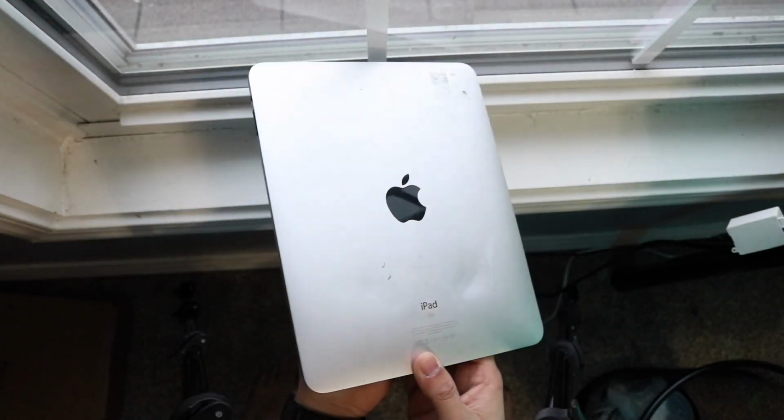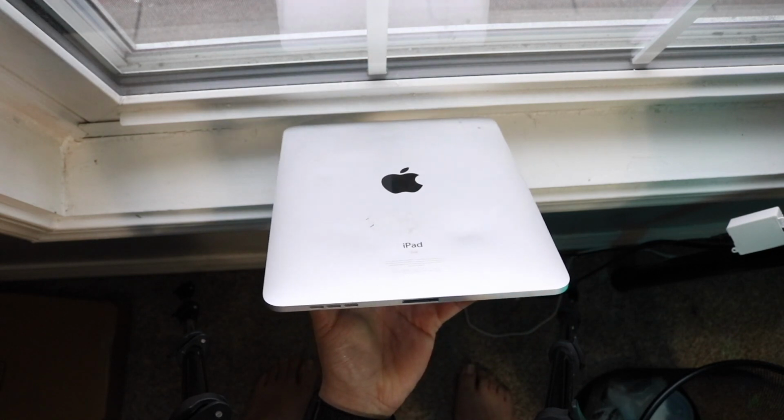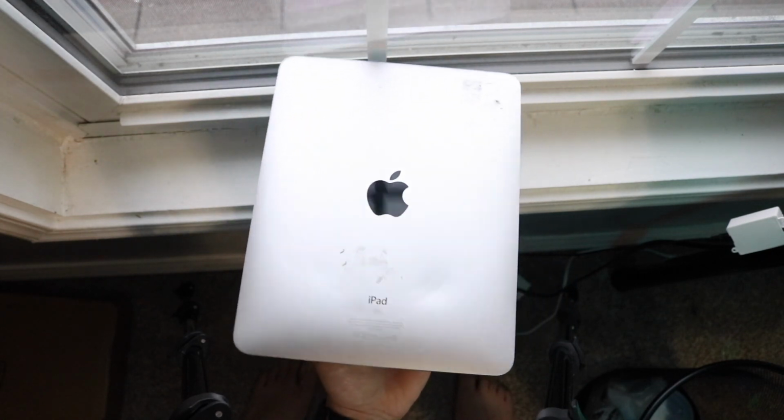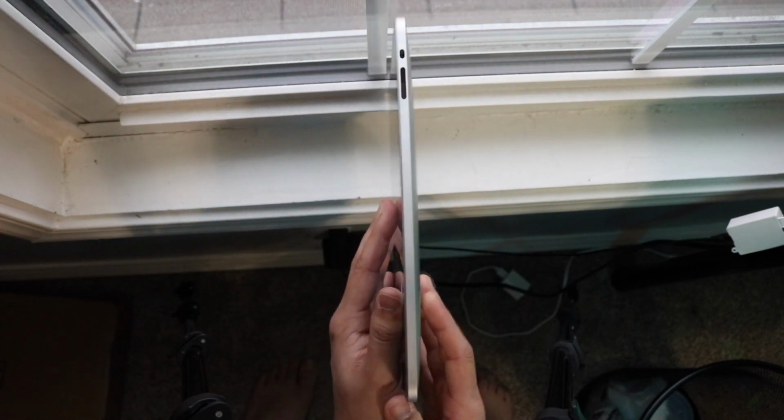Well, everyone, it's time for us to go and take a look at the first generation iPad and see if this iPad is still worth buying in 2024. Now, spoiler alert, I don't think this iPad is worth buying anymore. I honestly don't think this iPad was worth buying probably for the last like 10 years, to be completely honest.